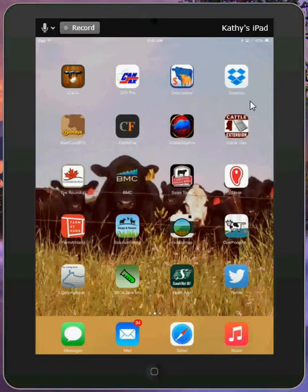In this brief tutorial, I'm going to go over the app called Calving Book. This app is available on both Android and iOS devices. It's developed by a producer from South Dakota, and I'm going to go through the app on this iPad. If you see right in the bottom left-hand corner, I purchased this off the App Store for about $25. And it's not a bad app, actually.